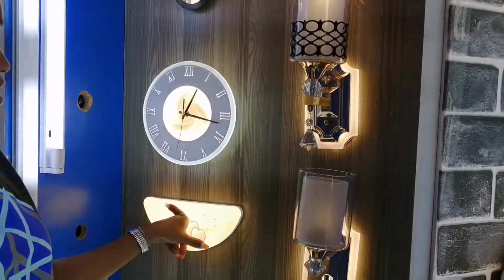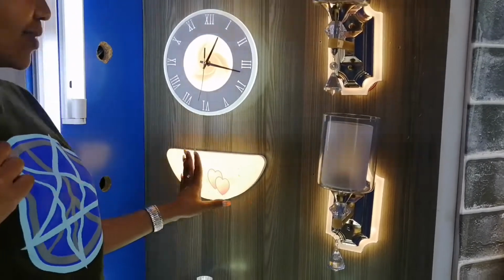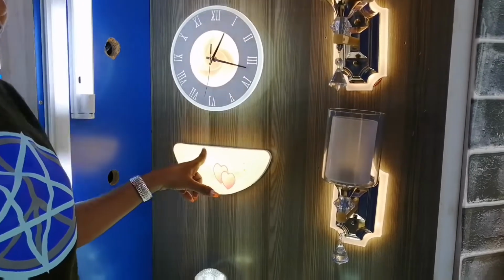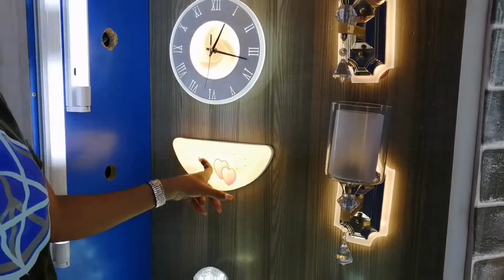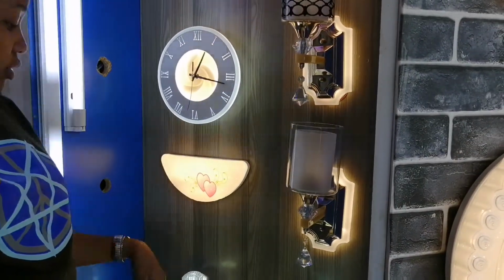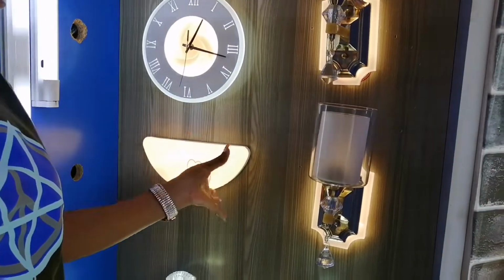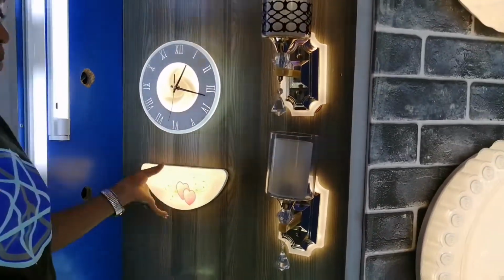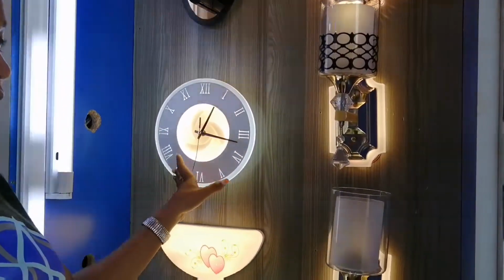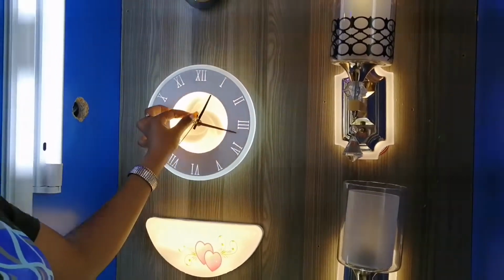This one is a half moon. A simple one. Pocket friendly. How much? For 1,000. Sunlight, warm white, and good white. Does it have a remote? No, just a switch. Where can you put it? This one is for deco, by the TV. And this is a wall clock.